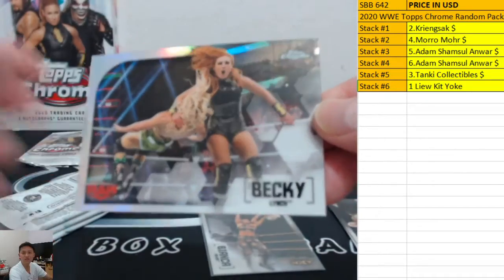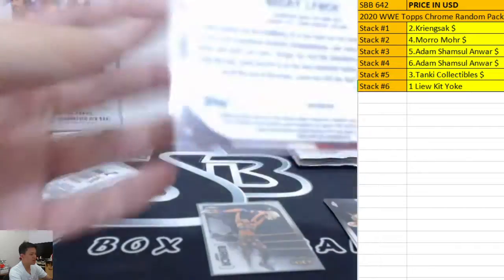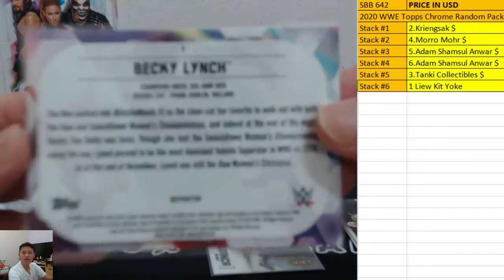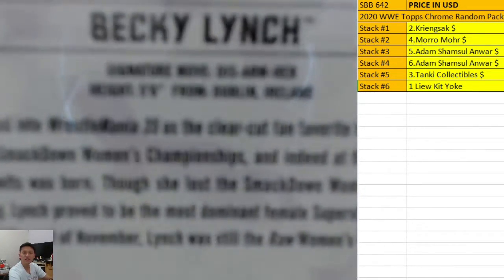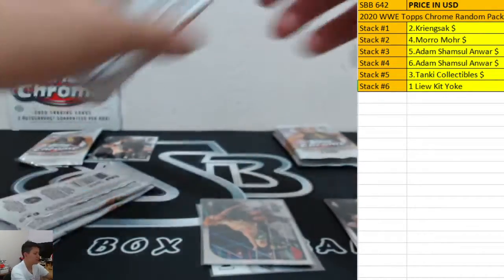Image variation number 7. So we got 3 variations in the same box. The same box. And we got a Becky Lynch. Nice one. Becky Lynch, the Man. Becky Lynch. Signature move. Disarm her. Disarm her. Becky. Nice one.